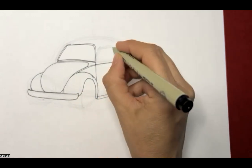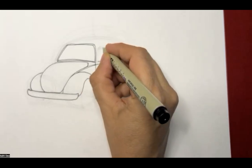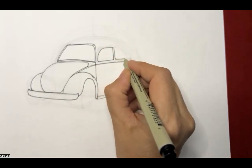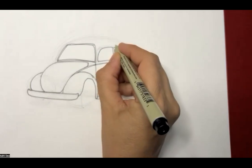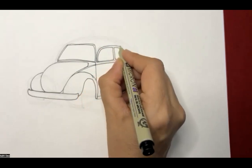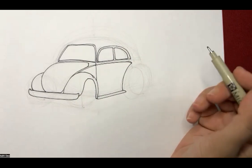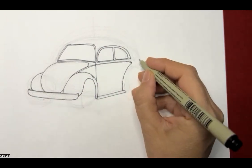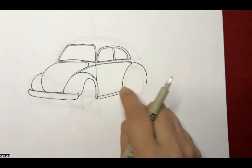Okay, now I'm making the windows separately. And all the edges have to be rounded like that. Round them here, round them here, and round them like this. See? And then make a line around the whole window. Now this oval that we had drawn, we will draw a line coming down to the back, just half.